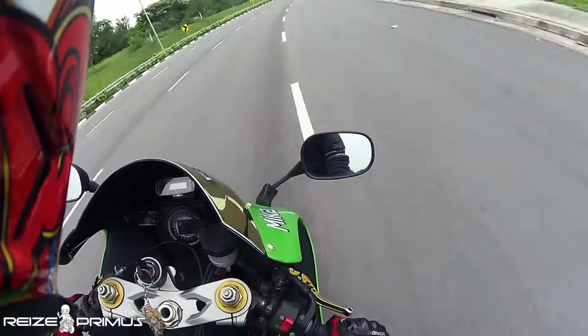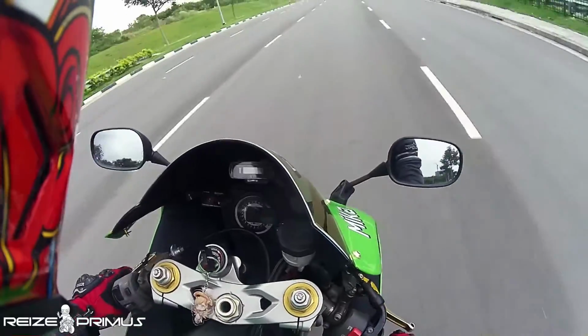is the fact that even by supersport standards, the fuel consumption on it is a tad bit abysmal.